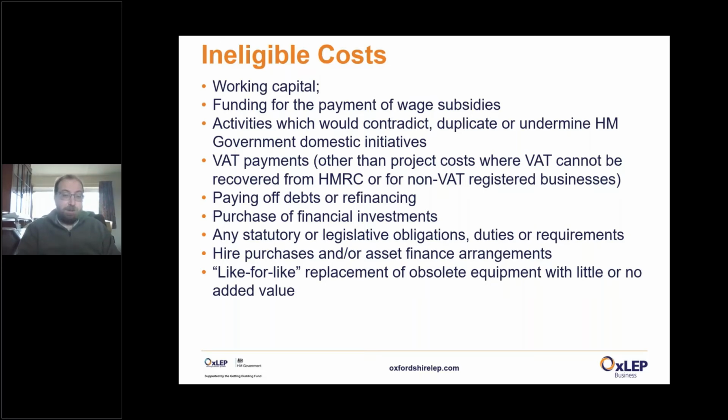If, however, it is an optional extra, something that your customers would like to see, and that will help you be more competitive, help you to improve your ability to win business, that is eligible and falls within scope of the Business Investment Fund grants. We can't cover hire purchase or asset finance type arrangements, simply because that links back to the debt and financing type elements, nor is this grant going to cover the like-for-like replacement of obsolete equipment.